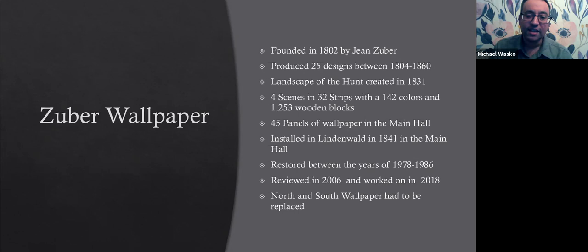Since the wallpaper was put on the wall in 1986, it has periodically been reworked and treated. In 2006, it had a treatment review for suggested treatments. And in 2018, more inpainting was done to restore some paint loss on the wallpaper itself.